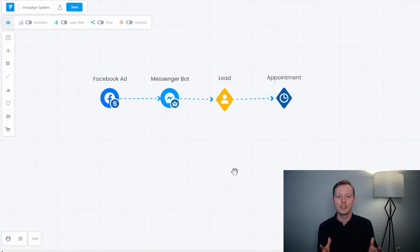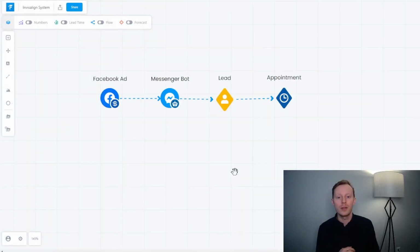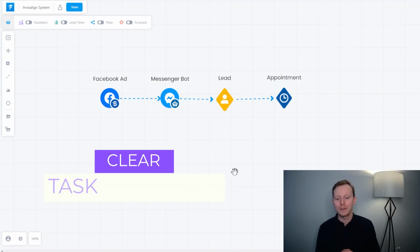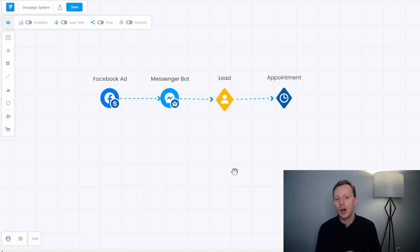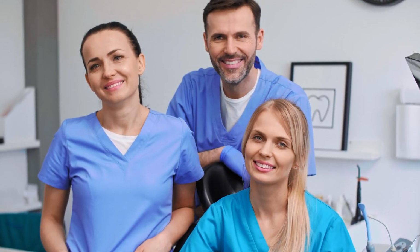Let's go over some principles and common pitfalls that I've seen people fall into. The most important thing is to have clear, designated tasks for each party. If you're running this for your office yourself, you really want to make sure that the front desk is on board, they're aware, and they know what's going on on the back end. Any breakdown in communication between the advertiser and the practice is not going to be good for anyone.